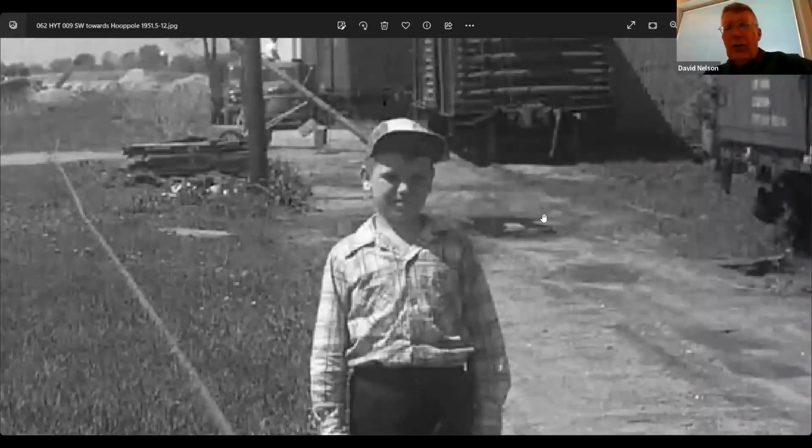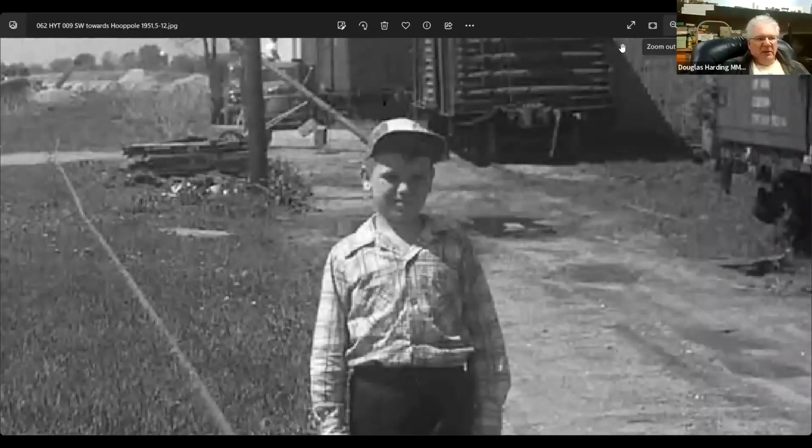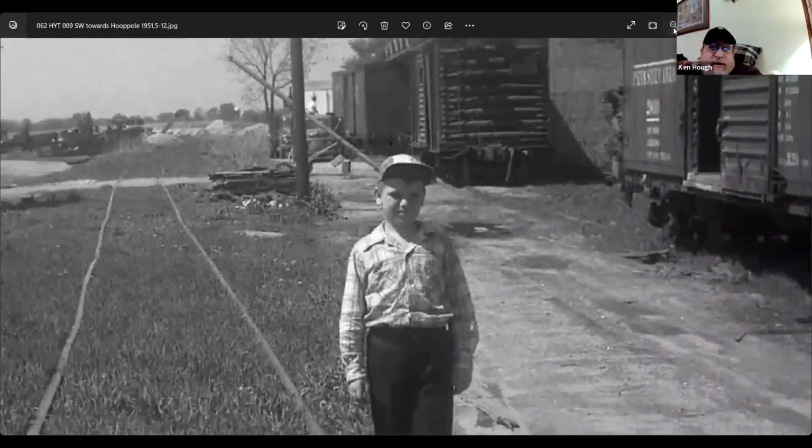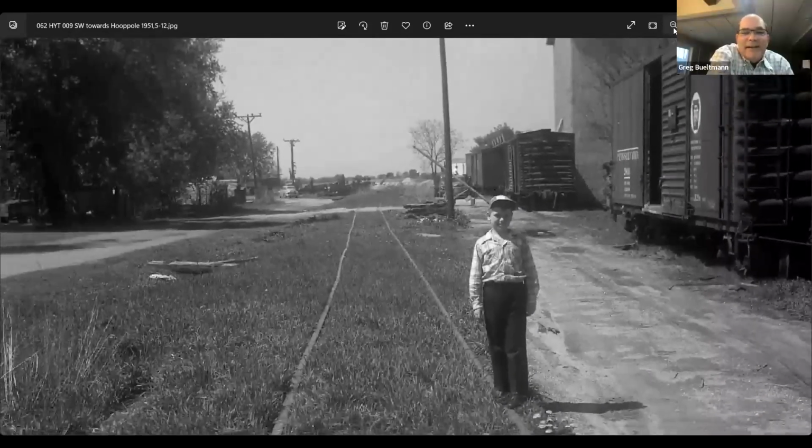But Doug, you know so much. What brand of hat is this kid wearing? Well, I can't see the seed corn company name, so I'm not sure. Definitely a corn company, you know that? He's got quite a widow's peak going. I think that might be Eddie Munster.